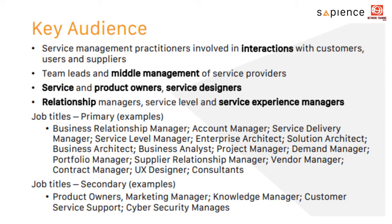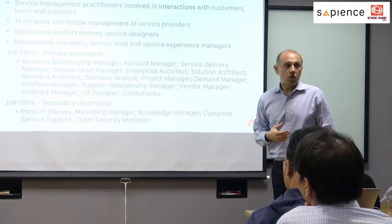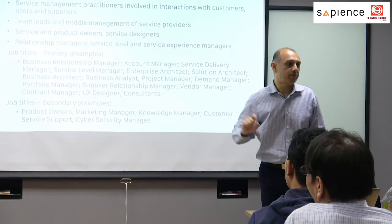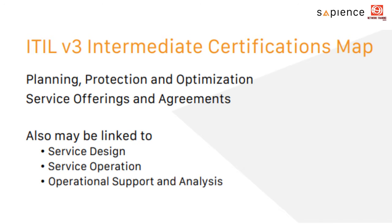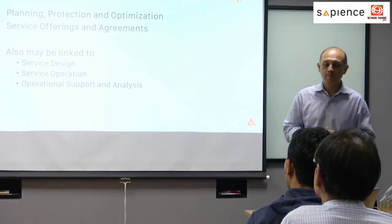And so these are some of the roles that may be targeted for this course, DSV. You can see here that a lot of it is relationship based: relationship manager, account manager, service delivery, service level, architects, designers, so you can design the right customer journey. It's a very valuable course. I'm personally very excited about this. And the mapping of the course against the ITIL V3 is planning, protection, optimization, and service offerings and agreement in the V3 certification program.